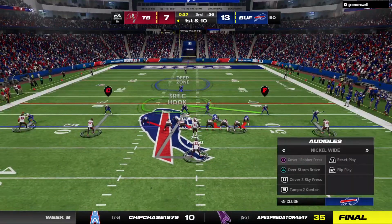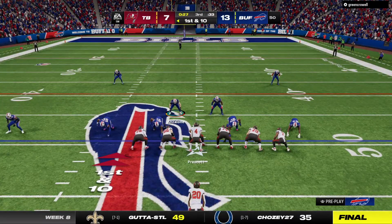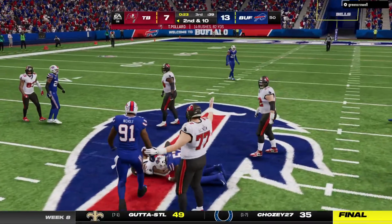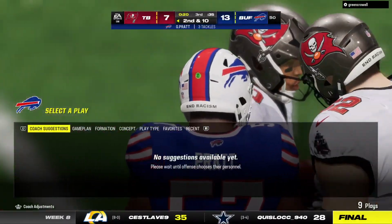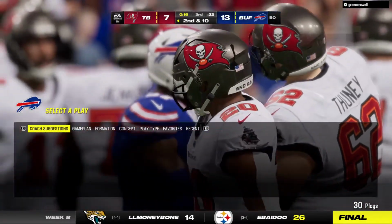The Buccaneers in good field position here to start out, 1st and 10 right at the 50-yard line. They run straight ahead here with Pollard, and running room scarce here. He's going to be stopped in his tracks at the line of scrimmage. Officially no gain on the play, and it's 2nd down.